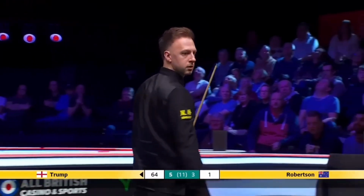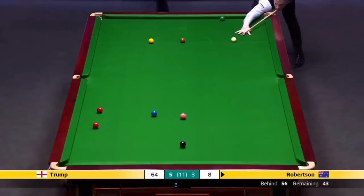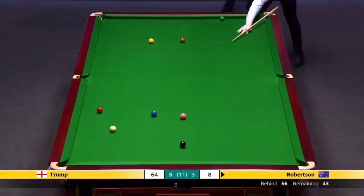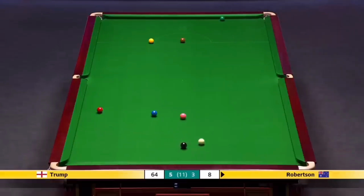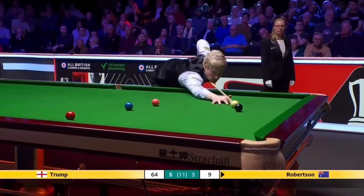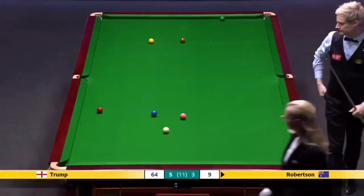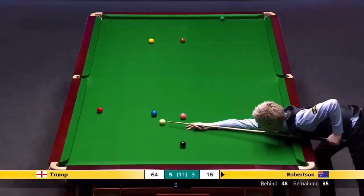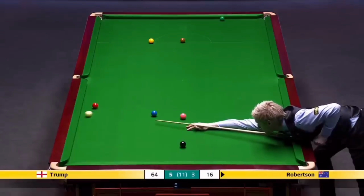Well, it shouldn't matter. Neil Robertson, 7. Shouldn't matter. 4-point snooker's required. Good pot from there. He could have done with that earlier on in this frame. I know the tournaments he's won, but mentally to turn it round and play the way he has. It isn't the final frame of the match. Neil would have conceded, but it is the frame to win the match. That's why he's playing on.